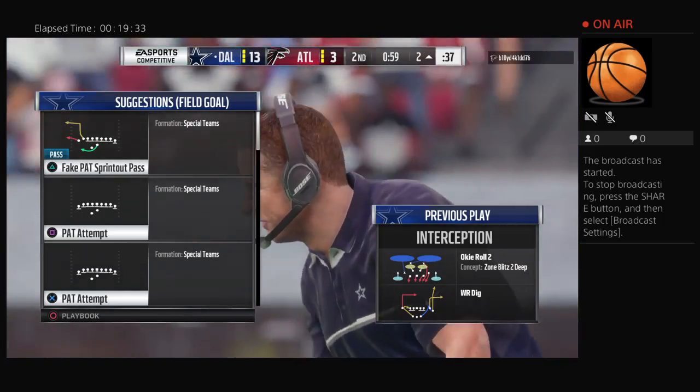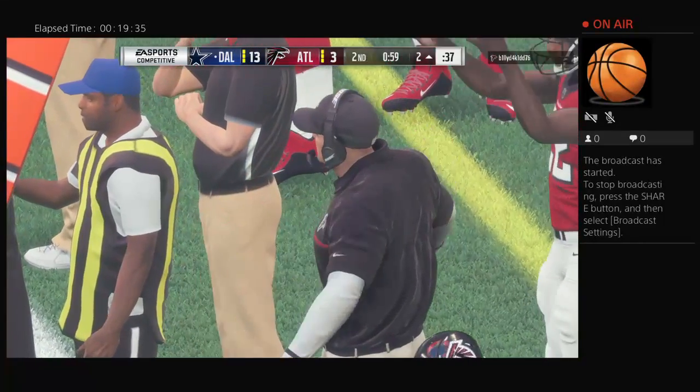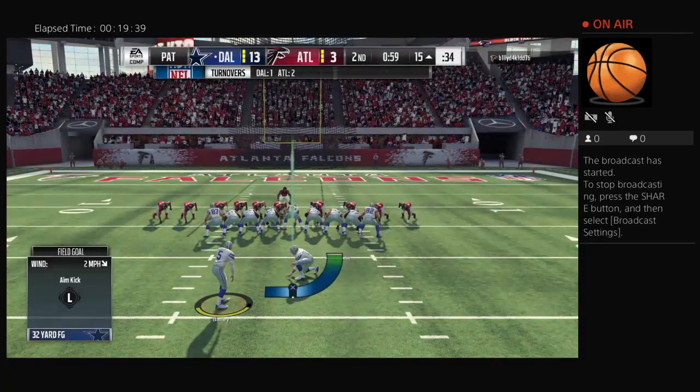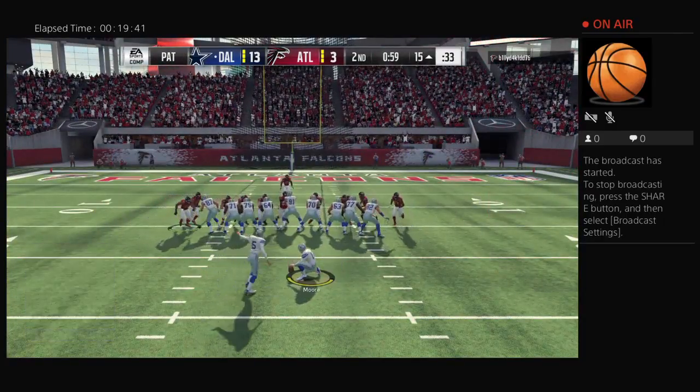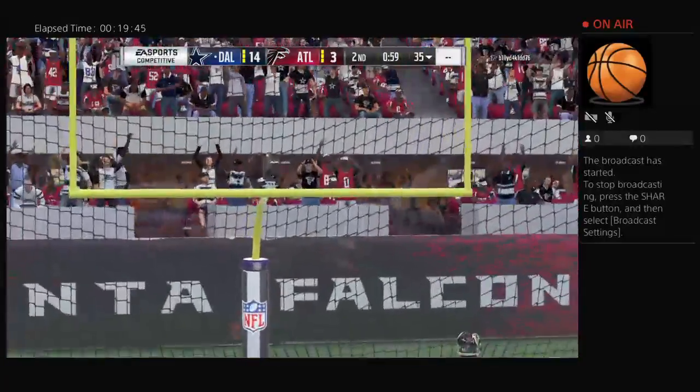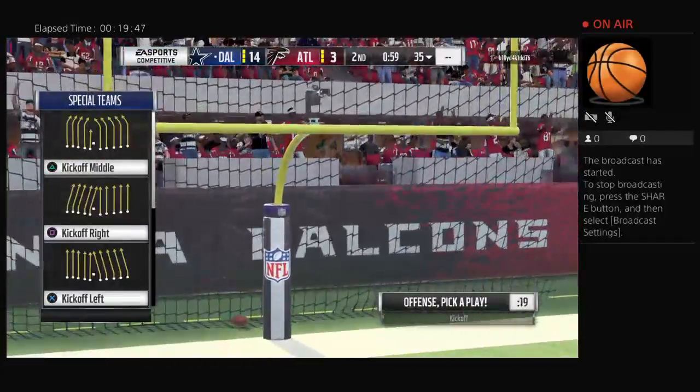I don't know who all is to blame there, but I love seeing pick sixes. Nothing like seeing someone pluck it out of the air and go the other way and see people try to change directions. Hard to do. And this one's right through to make it a 14-3 ball game.